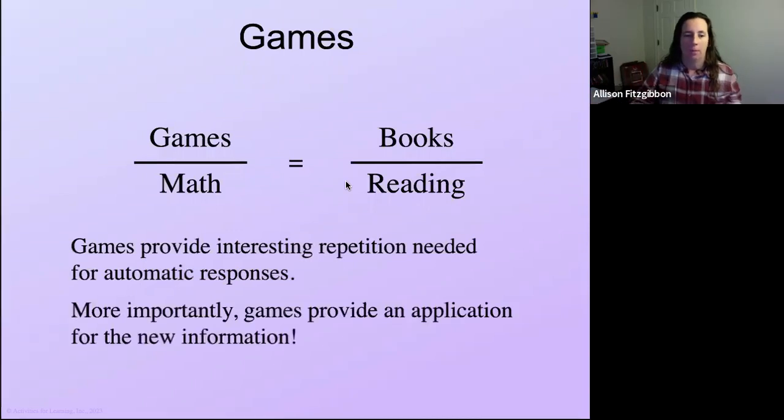They provide an application for the new information. You're learning all this stuff. Well, what can I do with it? Where can it go? You can apply it in games, not just our RightStart games, but all games. People enjoy playing games. It's a good social activity, and having a good understanding of math will help you with that and all sorts of other things. You have your problem solving and strategy and all that. Games are your application. That's where you get to put into practice what you're doing.